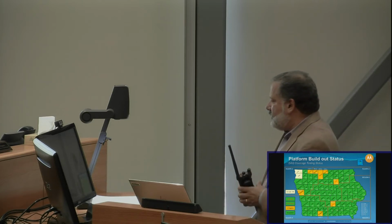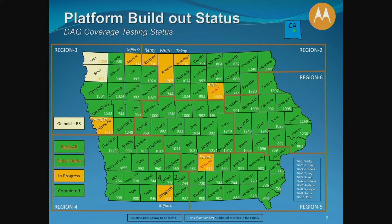So right now, if you look at your map, she's in Kossuth and we're in Polk County, right? So we're carrying the traffic all the way down here because it's an entire network, and we're able to do that because we set these talk groups as statewide talk groups. So we can give them the flexibility to do what they want to do without us having to change it all the time.